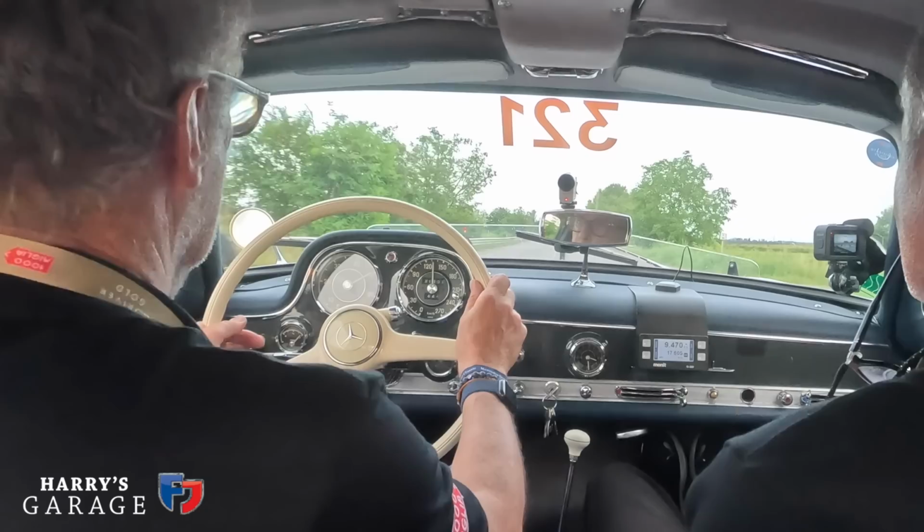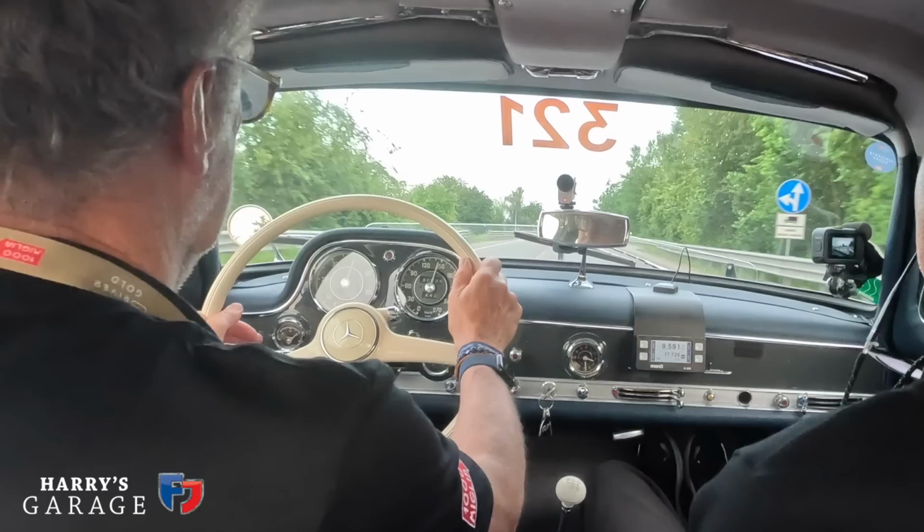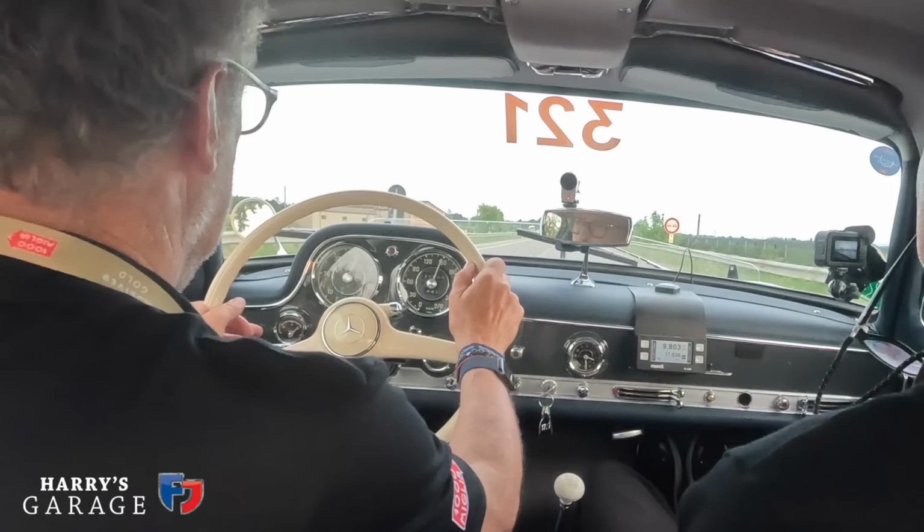Since we filled up, I got the lucky straw because we went straight onto a dual carriageway, and yeah, this thing just romps along. I'm surprised how much it builds power, the revs build. Well, it's not unsurprising, that's what these sort of cars do, but it just wants to fly down the autostrada. It would cruise happily at 150 thereabouts with no strain whatsoever. And then, yeah, just doing some overtakes.